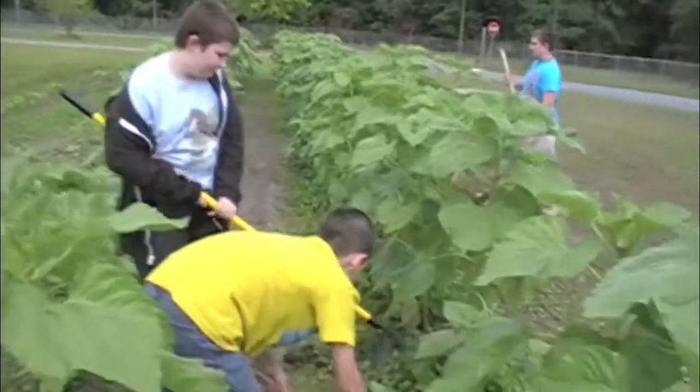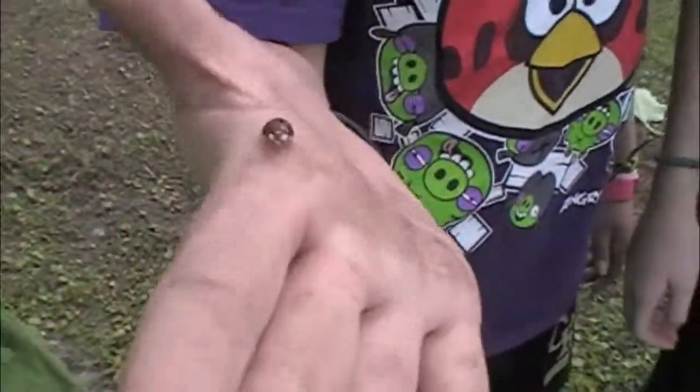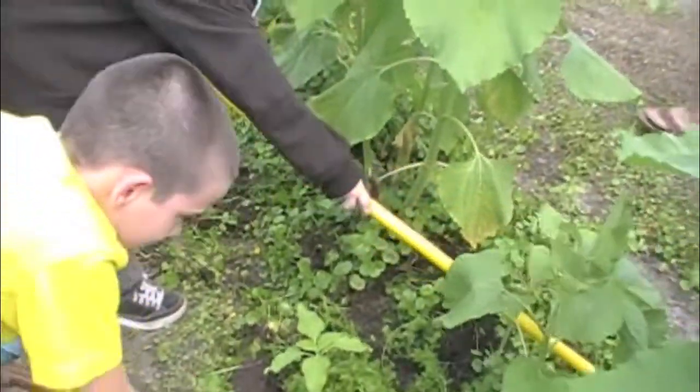Mr. Pinsick, look. Big old ladybug. We gotta wash your hands. Yeah, I know, right? That's a big old wasp down in there. Oh! Look at that. Hello, ladybug.